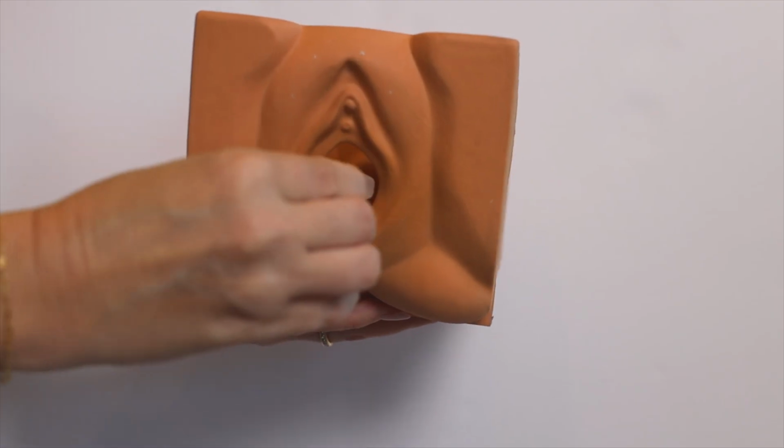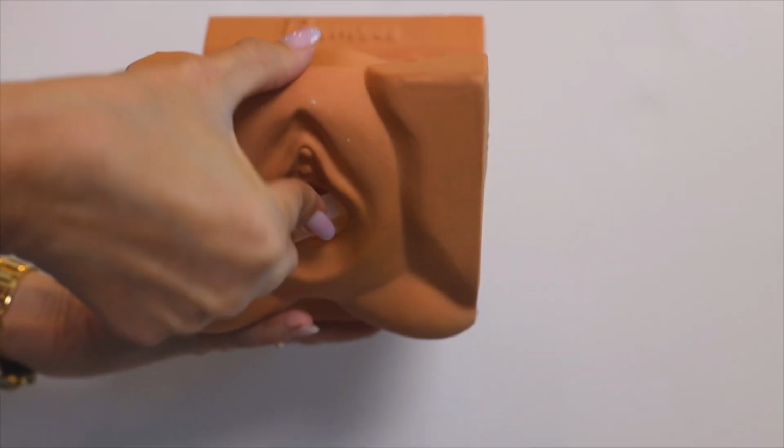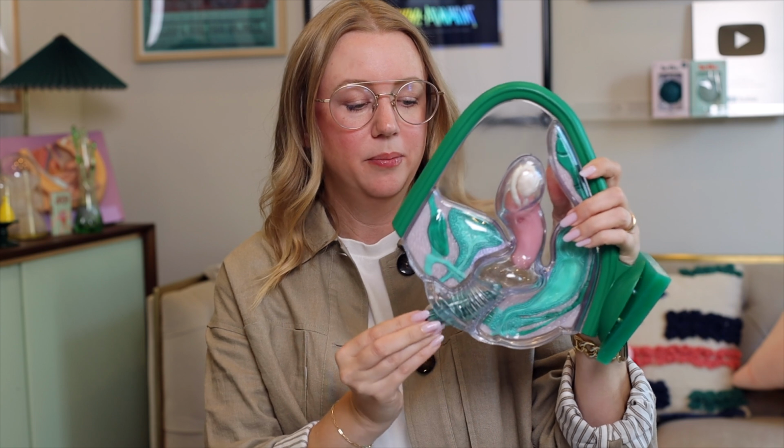And I want to insert some footage here. I'm going to show you where your fingers are going to go in a model, just so you have an idea. So when you insert the disc, pretty intuitive, pretty easy, tucks right in. Wow, that was so easy.